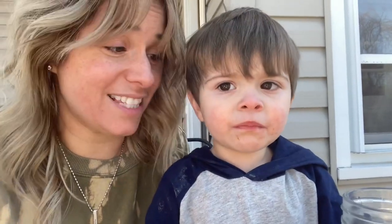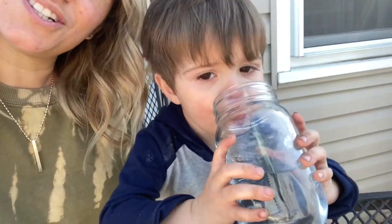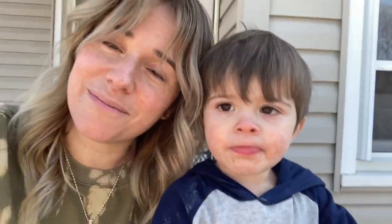Are you eating my soup? So I didn't make them lunch yet because they didn't want to stop playing and said they weren't hungry. So I thought I was going to have a nice relaxing lunch on the deck while they played in the yard, but this guy's drinking my water and eating my soup.